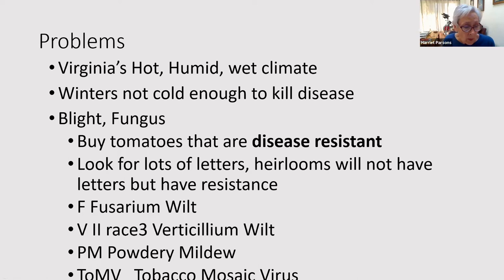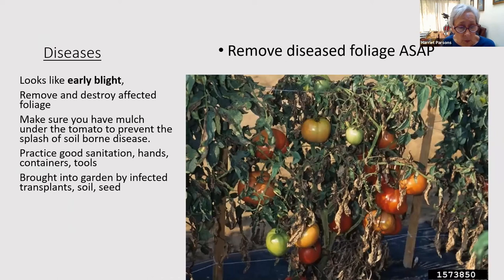PM, powdery mildew, that means it's resistant to that. TOMV, tobacco mosaic. Just don't smoke. None of us smoke. I know that. I think that. I hope that. But the problem is the people who raise the tomatoes might be smoking around them. So that could be an issue.